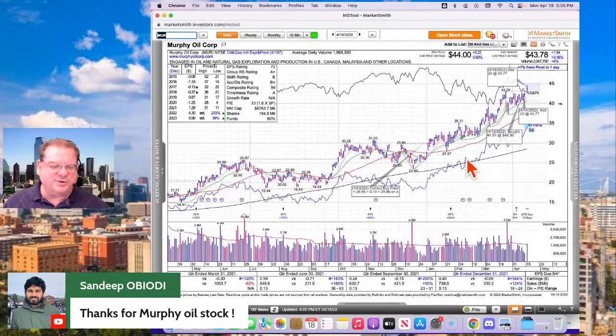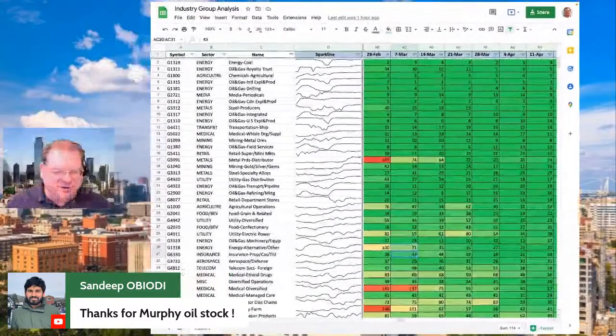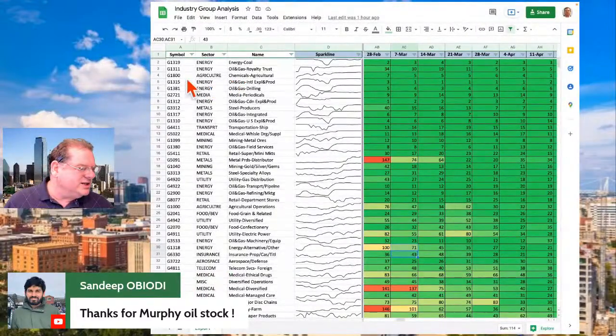But being in the right industry is super important, super duper important. Right now, the international E&P companies, this is exploration and production, are number 4 out of 197. So if you look at where I'm buying right now, I'm buying in these areas that are very strong relative to everything else. Murphy Oil, as you can see, is in the 4th group, which is the international E&P area, which is very, very strong.